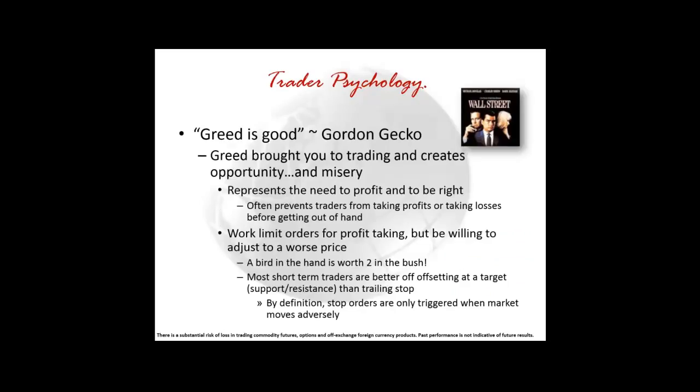The other emotion we deal with as day traders or any type of trader is greed. Greed is good, according to Gordon Gekko. And it is. He's right in some aspects. Greed brought you to trading, and it creates opportunity, but it also creates misery. Greed represents the need to profit and the need to be right. It often prevents traders from taking profits or taking losses before they get out of hand.